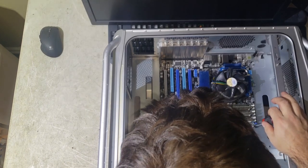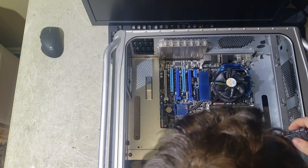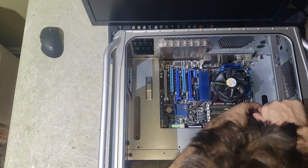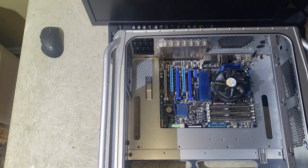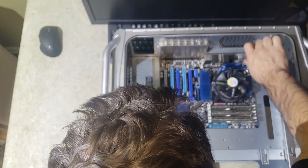Which is not the end of the world. It's not hard to do. It's just one of those things that falls into the category of doing it right. I guess it depends on the system. I mean, depending on the way the case is laid out, a large case like this is not going to be difficult, but some cases are laid out in such a way where it does present a bit more of a problem than others.